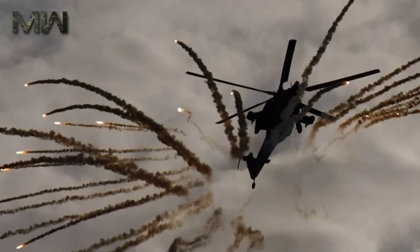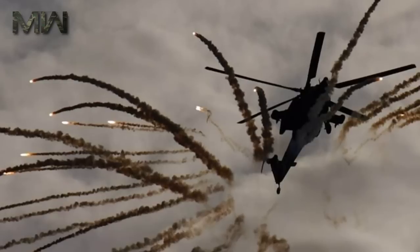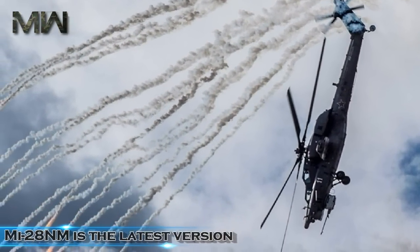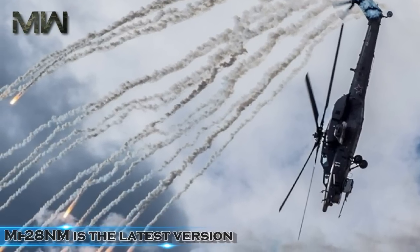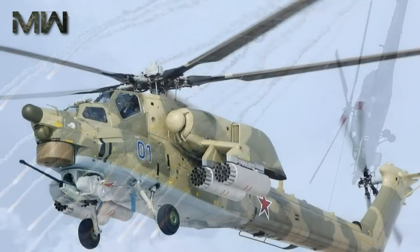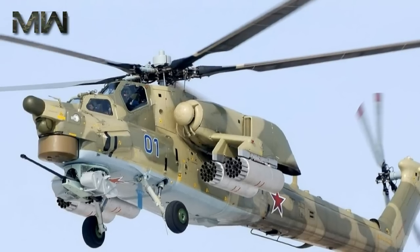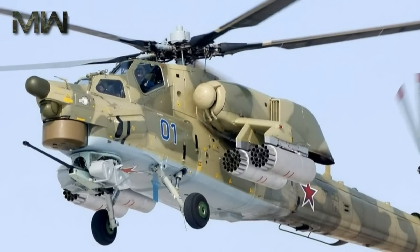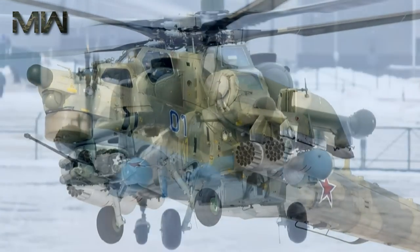The Mi-28NE Night Hunter is an export version. Mi-28NM is the latest version. Development of this helicopter was started in 2008. It has a lot of differences compared with the Mi-28N. This version is fully integrated into the data transfer system by all channels including video, target position, and other data. Also, it is integrated with UAVs.